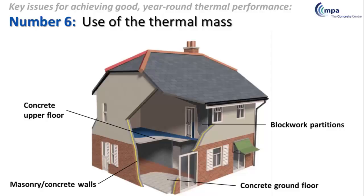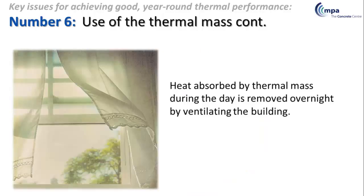Now the other way you can use the thermal mass, which I think we're probably all more familiar with, is during the summer months, when you can use it to once again absorb heat, but this time it's unwanted heat inside the building. It can soak that up and help stabilize the internal temperature, stop it rising to excessively high levels. Now that's a very effective technique, but you do of course need to be able to get rid of that heat. That's done at night by ventilating the building.